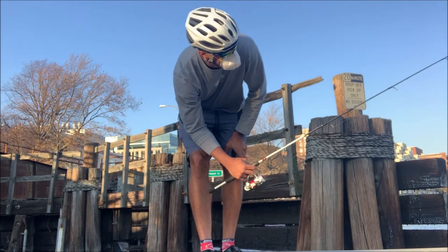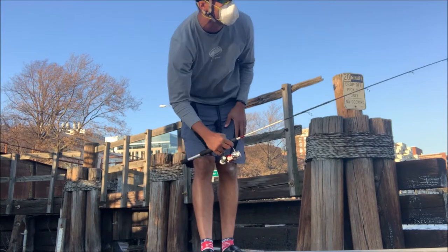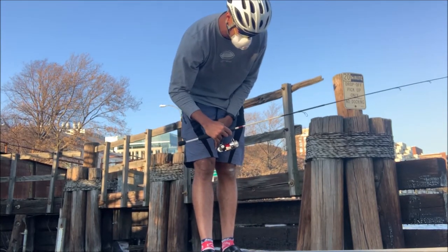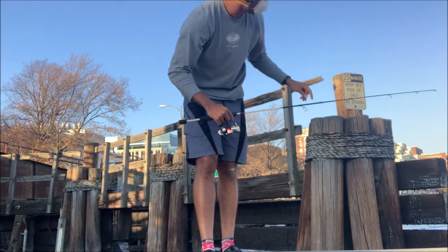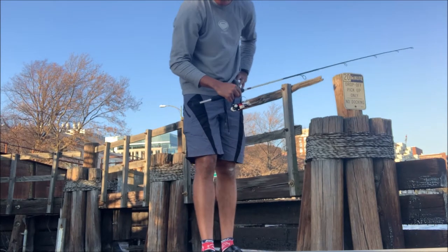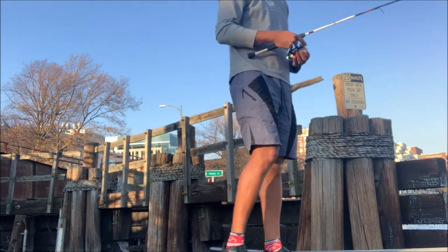Scary here. No bites on the minnow. What is going on? There's something going on here. They can't all be these crankbaits and stuff. I'm going to start getting desperate soon on this side. I might actually go to the other side to see the sea and see what's happening there. Just a little ocean.